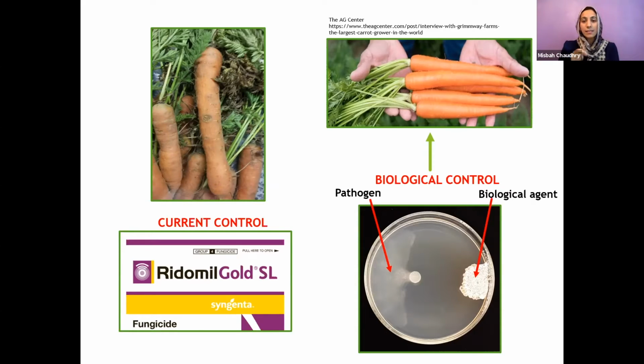Because these diseases not only affect the overall yield of the carrots, but they also reduce their market value as these diseased carrots get rejected in the market. Now, out of all the common diseases, my project is focusing on a disease called cavity spot, which is of a great concern here in Kern County because it affects over 50% of the overall acreage.